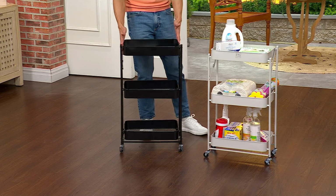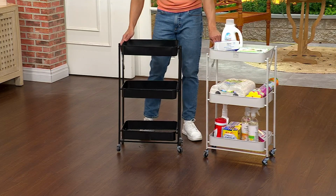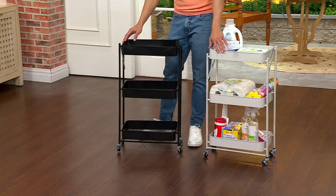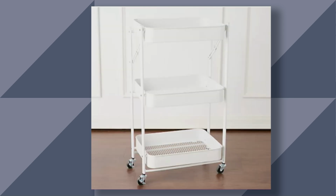So this one that you're looking at is our black. Right next to us here, is this one the white or the gray? I think this one is the gray. Yes, this one is the gray. And then on QVC.com, let's take a look at a few more colors. Here, you're looking at the navy. We also have this available in the red. Here's that white.